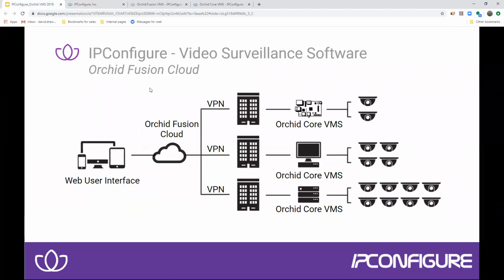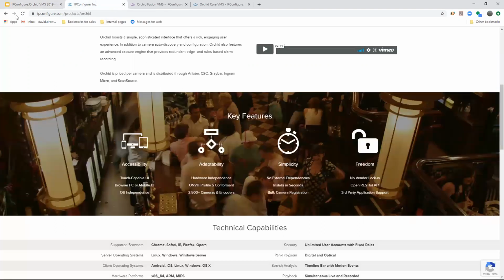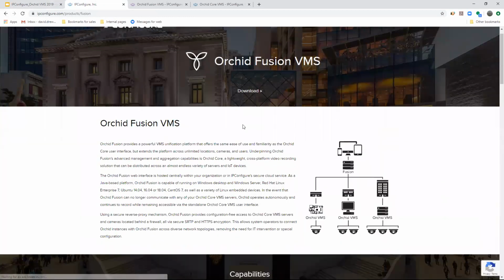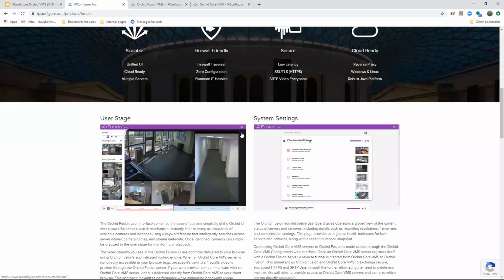Orchid Fusion allows us to take those individual Orchid Core recording locations and manage all of them from one pane of glass. It's an aggregator of all those Orchid Core softwares that we have out there. Orchid Fusion also adds several enterprise layer features to your system when you're getting into that multi-site application.